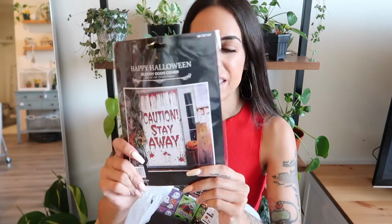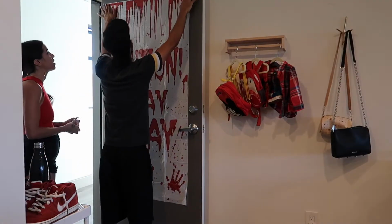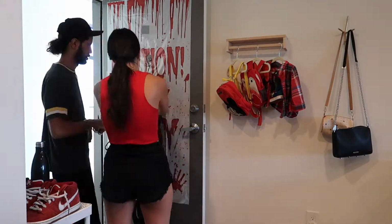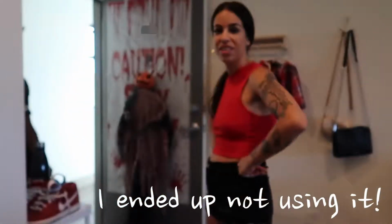They have these at the 99-cent store. These are door covers. So I got this one that says caution, stay away, and it's bloody. I really love to do a lot of bloody things. I want it to be scary. I don't want Halloween to be cutesy. A lot of the stuff I get is like that. So I'm gonna completely cover my door with this, put the pumpkin ghost on it, and then decorate a little bit more, so you'll see.